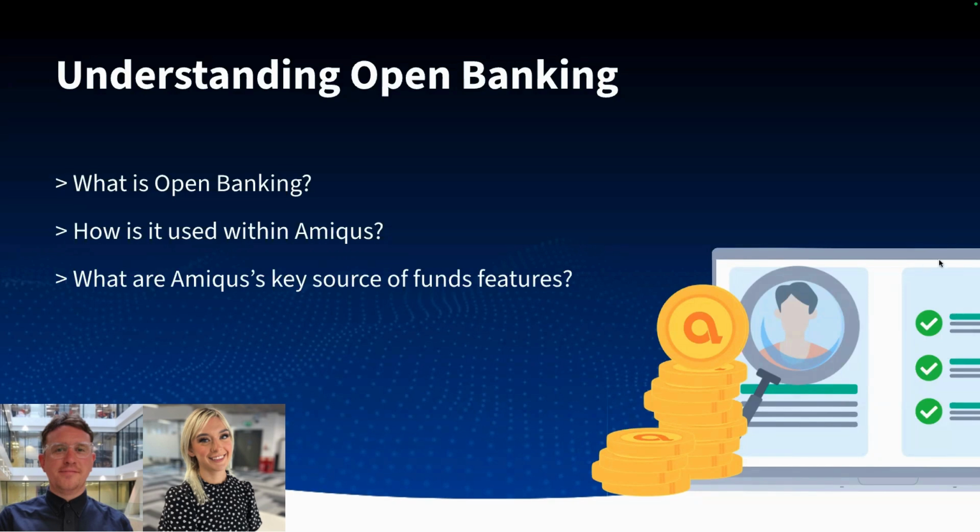So, how do Amicus use it? We use open banking technology as part of our banking information check to verify source of funds. How it works is we ask for your client's consent to access their information, which, once granted, will send a request off to their bank, who will allow us read-only access to their transactions and balances. You could think of it as a digital bank statement, one that you know is legitimate, it's up to date, and it's going to cover the time period that you requested, whether that's 3 or 6 months. They can choose what accounts they want to share, and they can also withdraw their permission at any time.